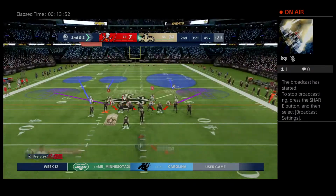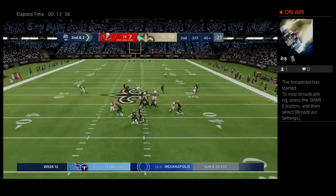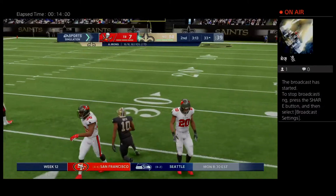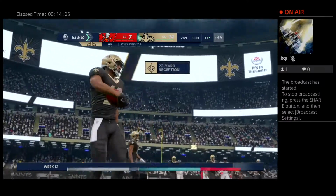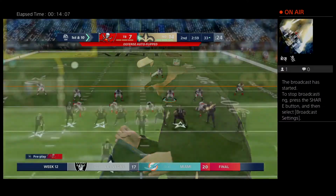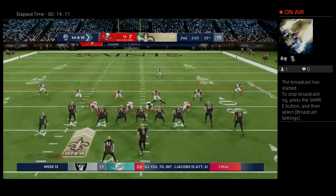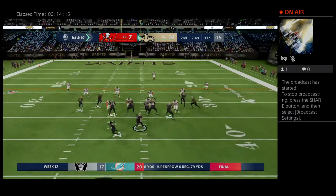Facing a 2nd and 2 after that last catch, good for 8 yards. At the 45-yard line. There's a ball thrown right side and complete. And this is going to lead to another 1st down as the tackle's made at the Bucs 33. A good pickup there at 22. So from Buccaneer territory now, it's 1st and 10 down at the 33.